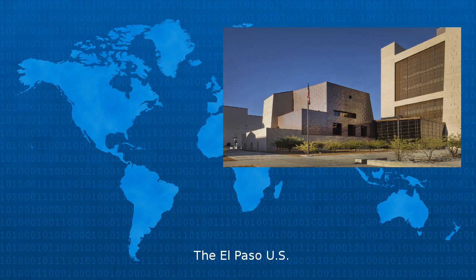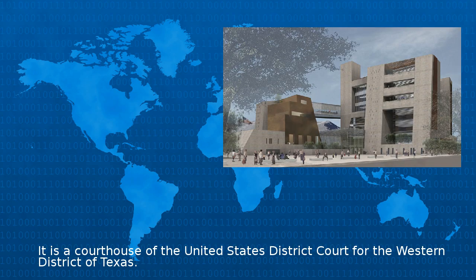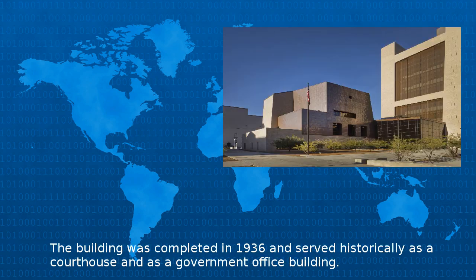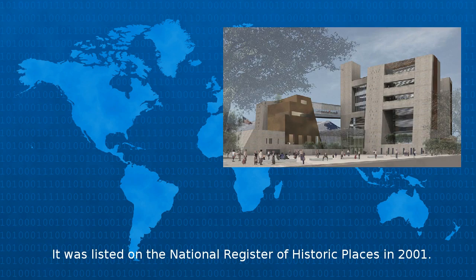The El Paso U.S. Courthouse, also known as the El Paso Federal Building or the U.S. Courthouse, is a historic building in El Paso, Texas. It is a courthouse of the United States District Court for the Western District of Texas. The building was completed in 1936 and served historically as a courthouse and as a government office building. It is located at 511 East San Antonio Avenue. It was listed on the National Register of Historic Places in 2001.